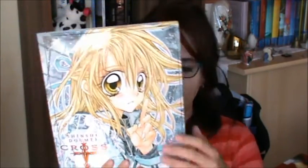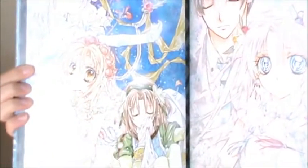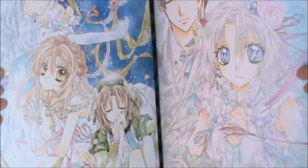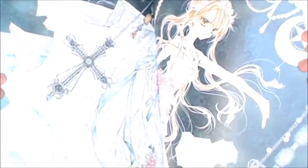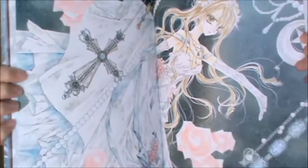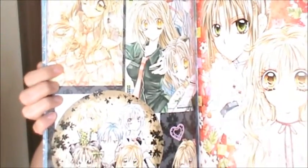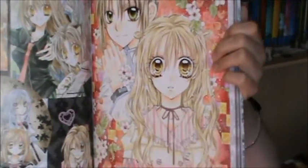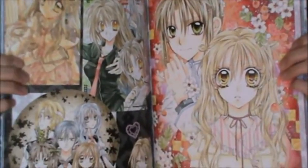And the other art book is the Shinshi Doumei Cross art book, also by Arina Tanemura, of course, and this looks like that. We have most of the chapter pictures, the chapter covers, but not so much the covers of the mangas itself. But these are on the playing cards if you have them. And I really enjoy her drawing style as well in this one.